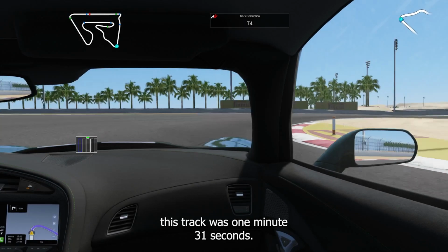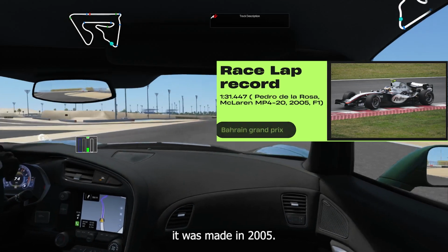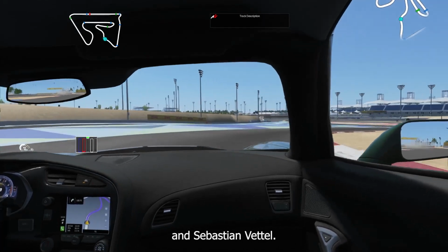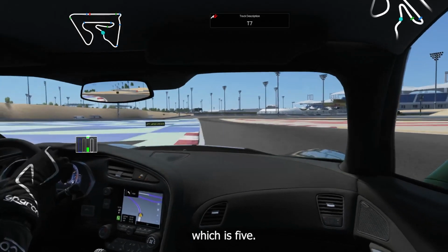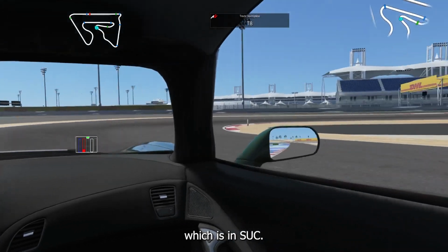The lap record on this track was 1 minute 31 seconds, made in 2005. The most pole positions at this track have been by Lewis Hamilton and Sebastian Vettel. The most wins were by Lewis Hamilton, which is 5. This circuit is called the Bahrain International Circuit, which is in Sakhir.